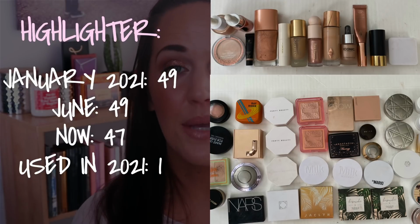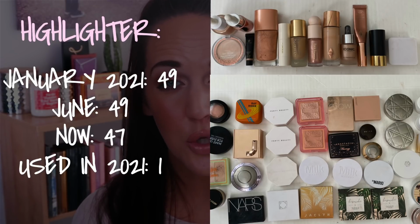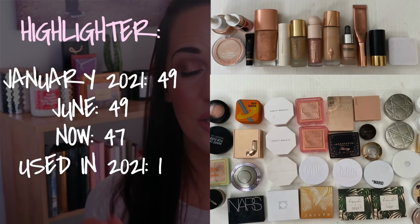So I went up in terms of liquid highlighters, but I also went down in terms of powder highlighters. Oof, highlighters, I don't know. It's not a category that really had me excited last year.